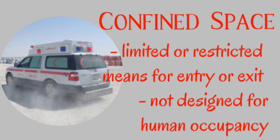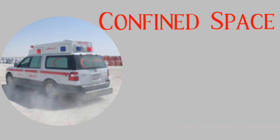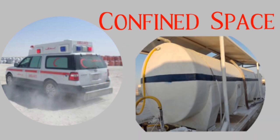The best example of a confined space on the rig is the tank. We have water tank, cement tank, and mud tanks to mention.